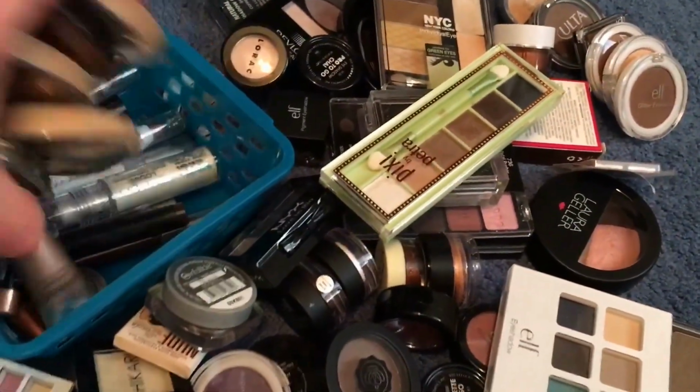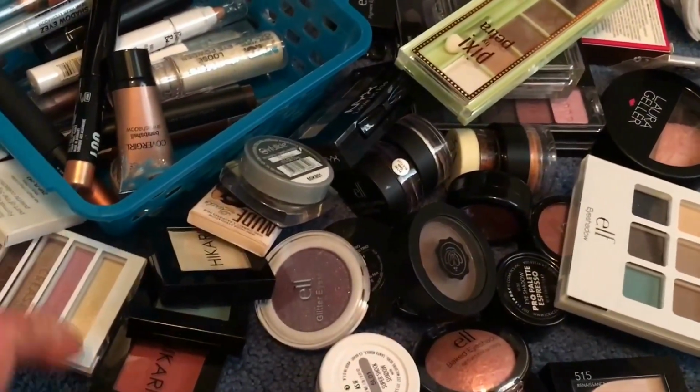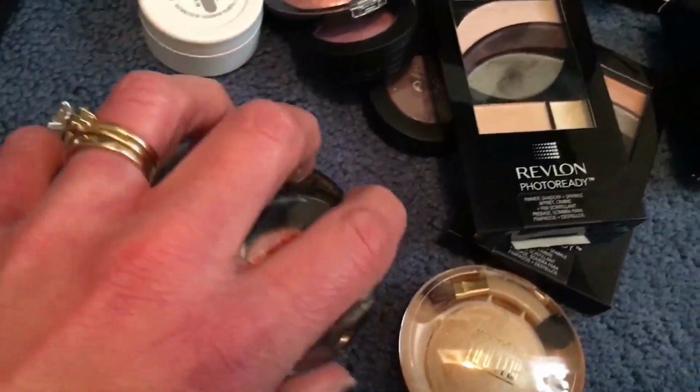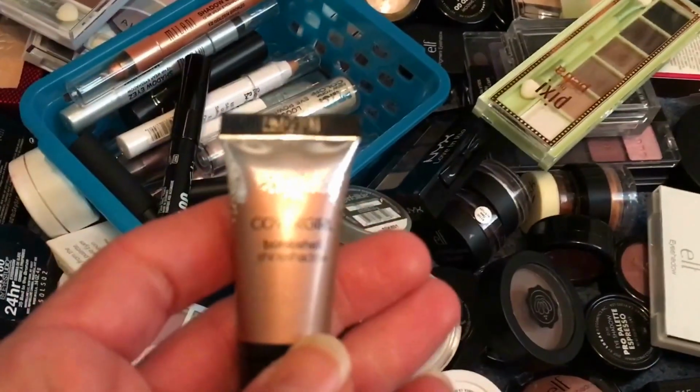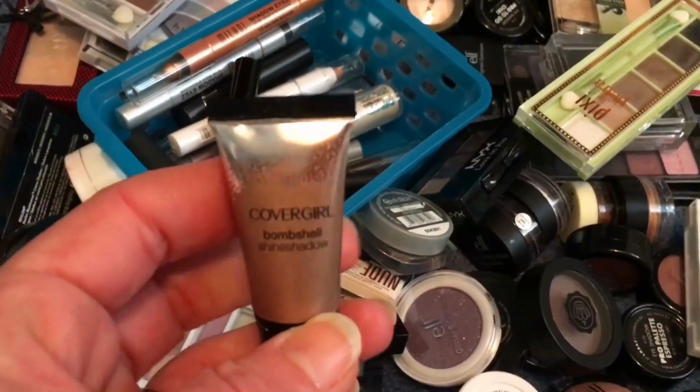Here is a bunch of Milani little eyeshadow palettes. Not palettes, but singles. I'm going to get rid of all these. I do not like these. They're really rough, and they're not nice on the eyes, so I don't like those. Get rid of those.